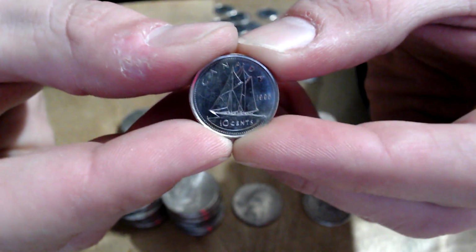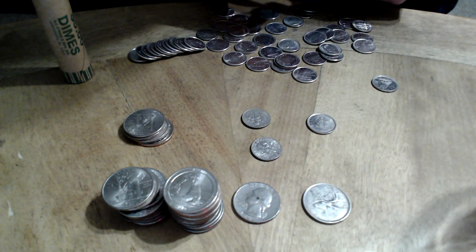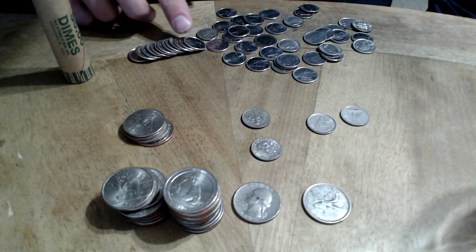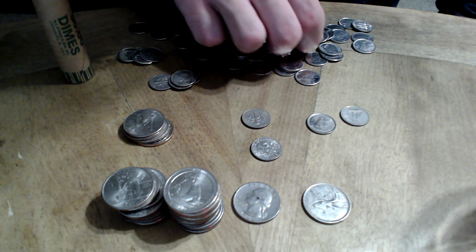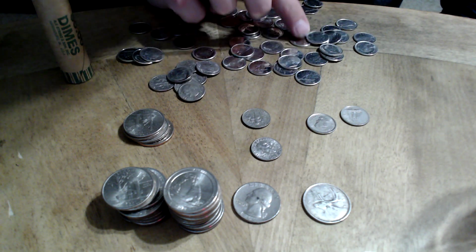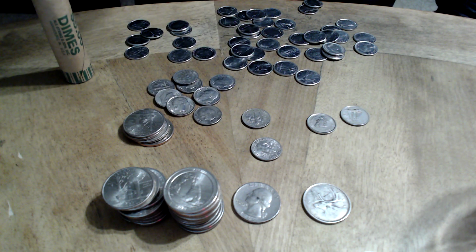Normally they would look like this, just kind of like a matted metal. But no, that is straight up a proof, which is very interesting to say the least. I don't see any other ones, but I'm pretty sure that is, because I found a couple of those that were like that. And finding proof dimes is actually pretty hard. I've only found a handful over the years, but as my eyes become more trained, I'm starting to find more interesting stuff. So if I happen to find any more stuff, I'll call you guys back in.